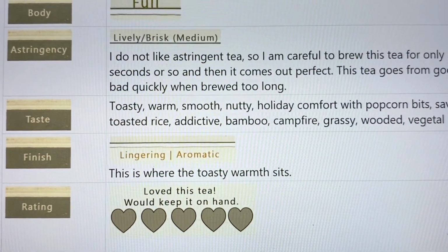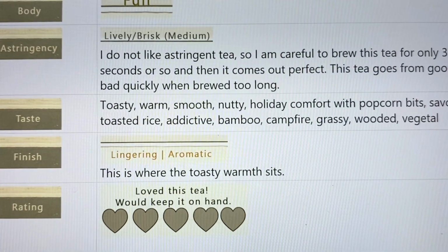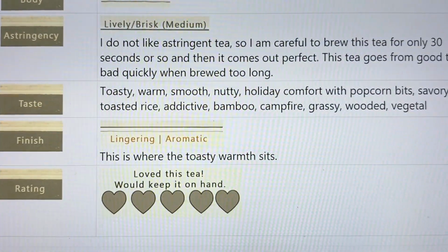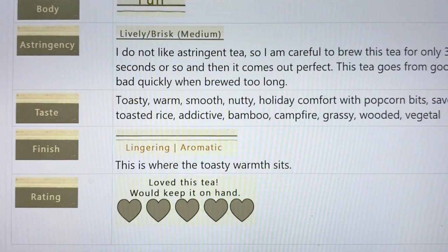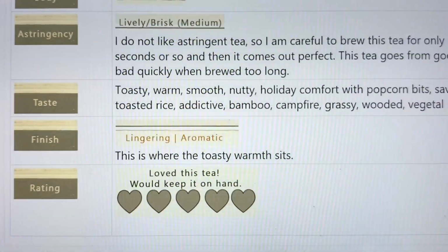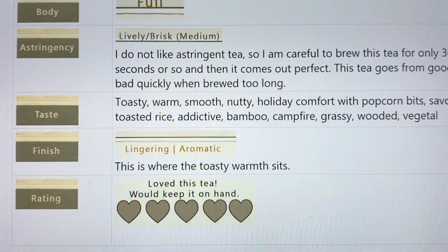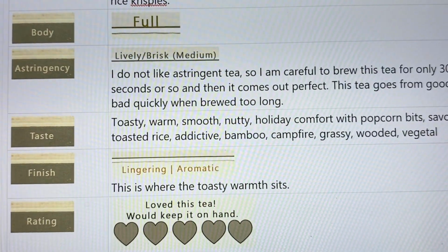Now the finish I've got is lingering and aromatic, and this is where the toasty warmth sits in. So this is a super perfect tea for winter, and I will definitely keep it on hand, especially for the winter. I love this tea. When I first tasted it at the tea festival, of all the teas I tasted, this was the one I wanted to go back and buy, and then they were sold out, and then I had to order it online. So I hope you've enjoyed my tasting notes, and I'd like to know your thoughts on Genmaicha.